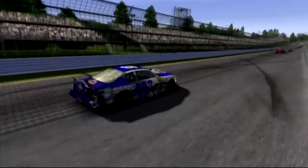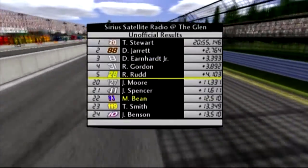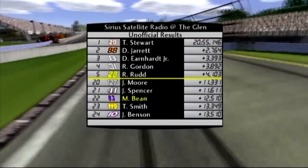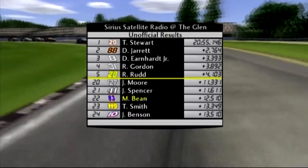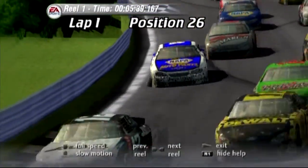Not too bad of a day overall. Yeah, exactly. Not too bad of a day. Tony Stewart's your race winner, followed by Dale Jarrett, Dale Earnhardt Jr., Jonathan Wolf, and Ricky Rudd, top 5. The drivers didn't spend much time behind that Pontiac pace car today.